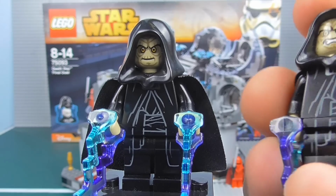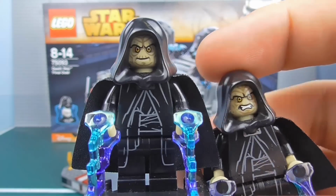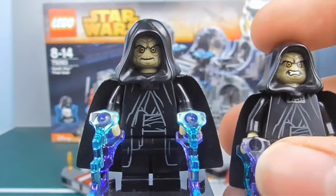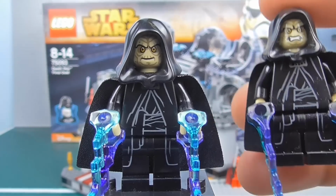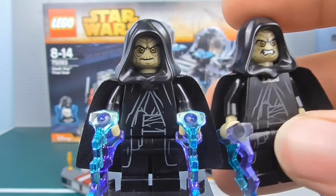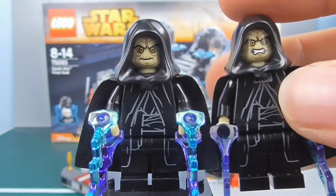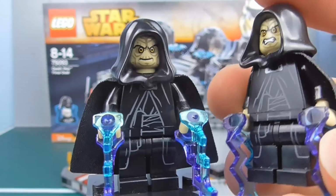That's a bit of a bummer because, of course, Chancellor Palpatine is actually a pretty rare minifigure. Well, at least he was. You only really find him in pretty expensive sets or pretty exclusive sets from years and years ago. And that's why the Dark Side book was so, partially so, cool, because it's a promotional figure. But now we've got another version. It's kind of annoying. Kind of the same situation as the Clone Lieutenant, but we'll have to deal with it.